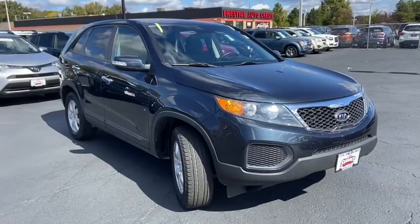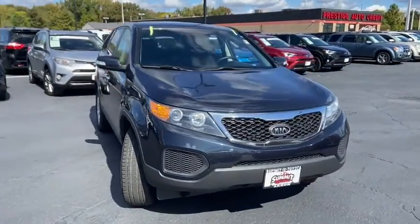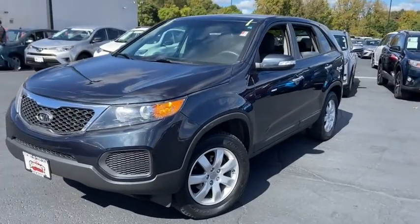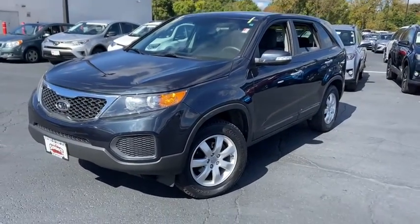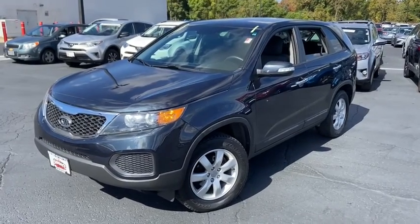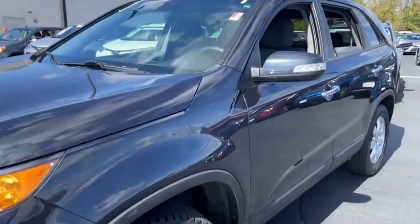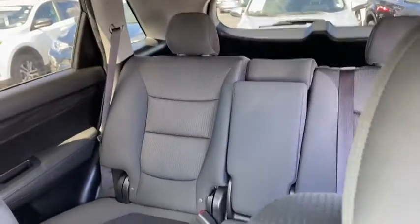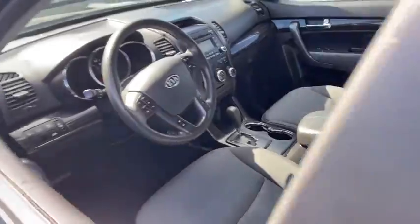We are pleased to show you the 2012 Kia Sorento. The Kia Sorento is a comfortable riding, powerful compact SUV loaded with impressive standard features. Take one look at its stylish, sleek design, and you'll want to cross over to a Sorento. This vehicle has less than 110,000 miles. Here are some of this vehicle's great options.